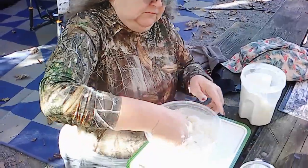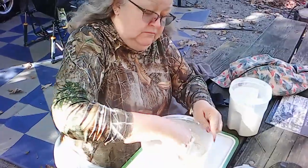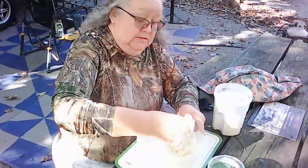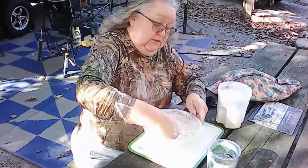Alright. Sandy is doing her thing. What are you making? I'm making a loaf of bread, maybe some turnover for some chicken pot pies. Fresh. Turning dough at Hungry Mother State Park. Fresh, just like it used to be.